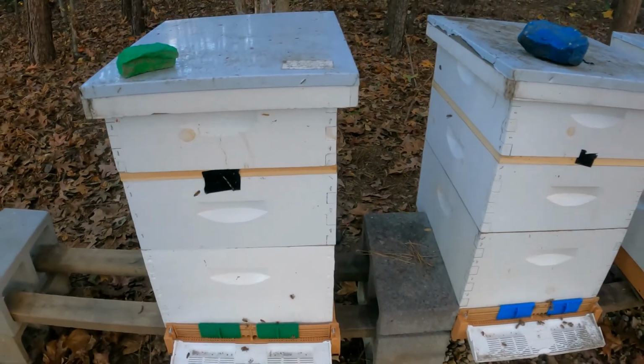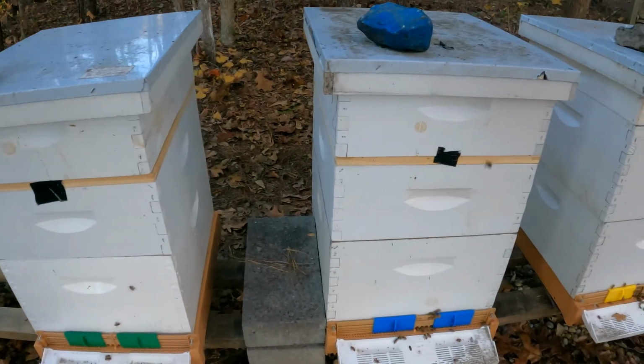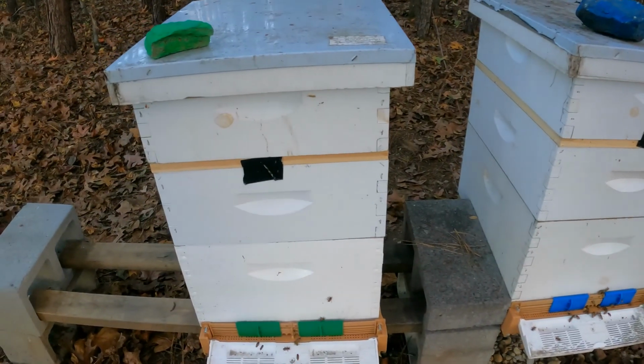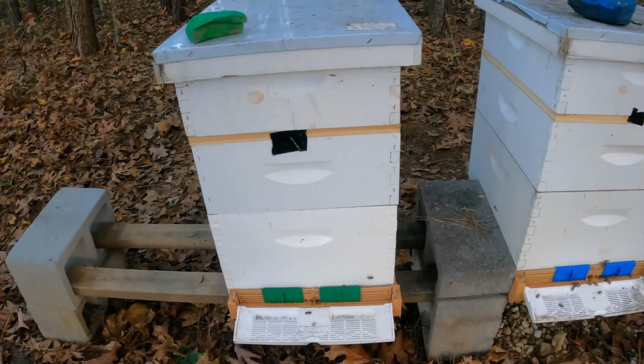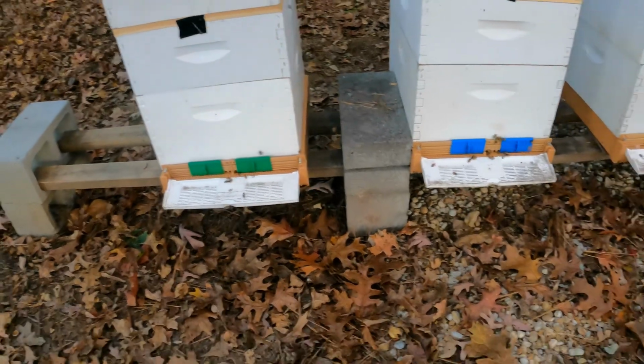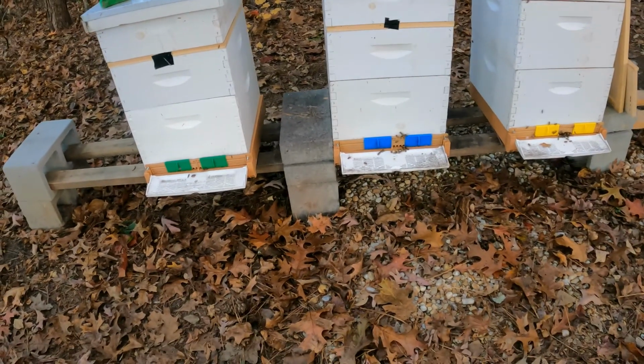The inner cover had that kind of upper entrance, and I don't want there to be an upper entrance this time of the year, so I had to seal that up. I'm sure I'll have to reapply that as needed, but for the time being, the duct tape will work. Pretty much all three of the green, blue, and red are good to go.